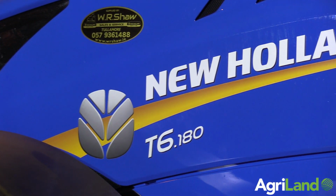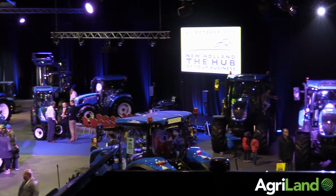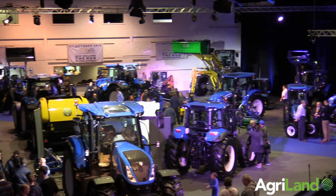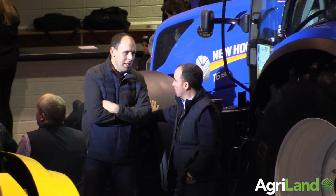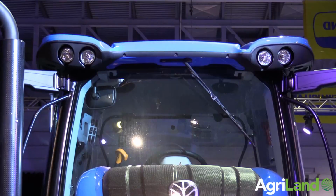The 6180 here behind me, that's probably one of our most popular models. She's the only six-cylinder tractor we have in that range now. It's been replaced by the 6175 and 145, which are four cylinders. This will be one of our top selling tractors, along with our 210 in the bigger tractor range.